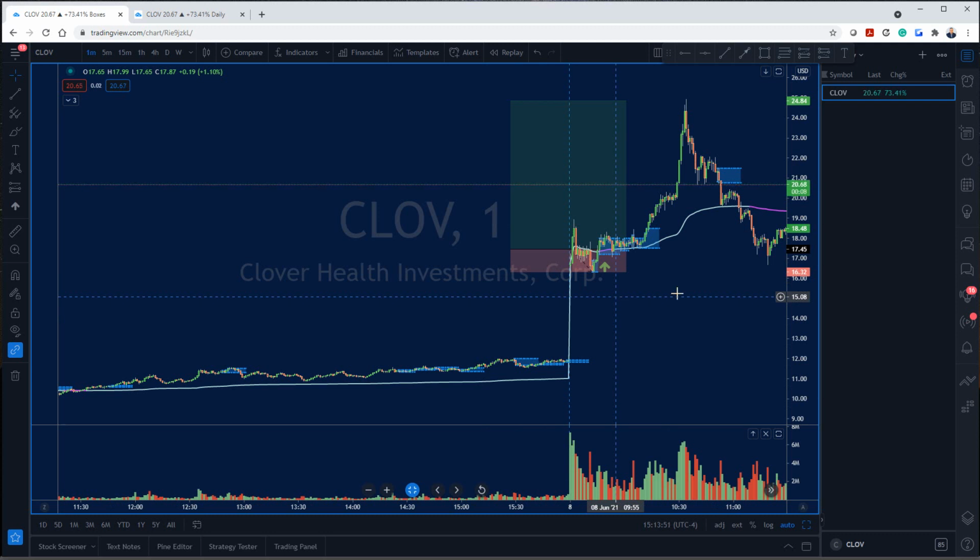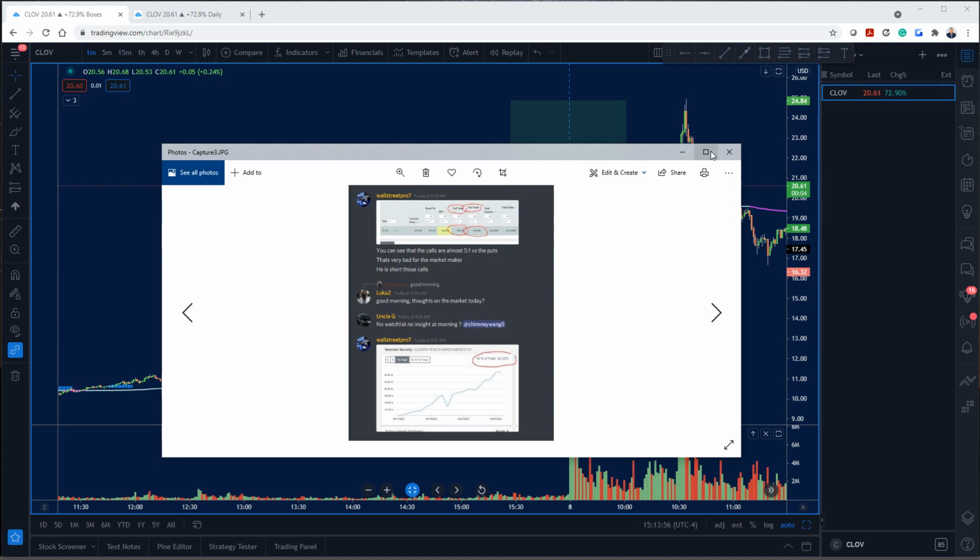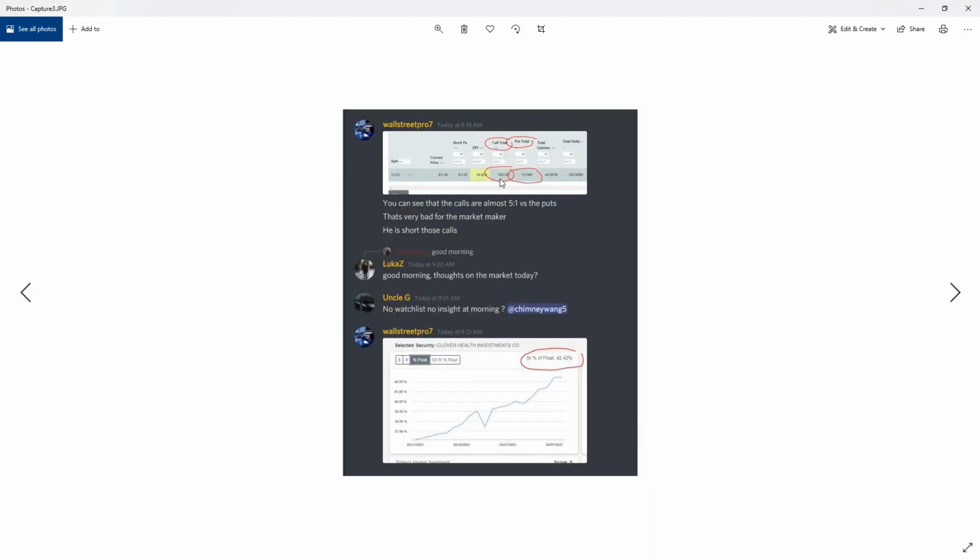But you had to have the context right, okay? And what really was the context was what I posted in the chat room this morning: a very high call interest and a very high percentage of float short. This was like taking money from a baby. That's how easy that trade was.